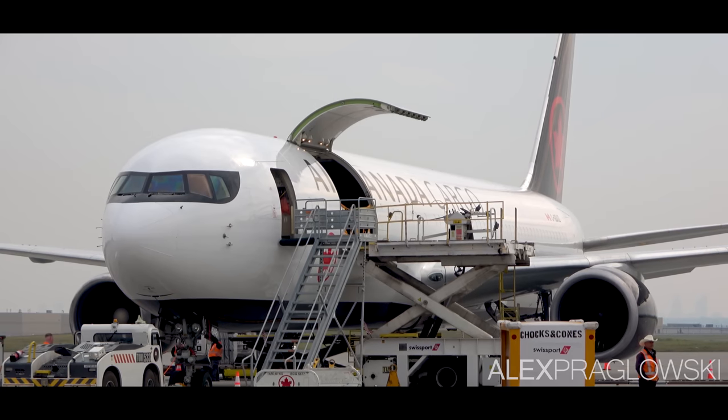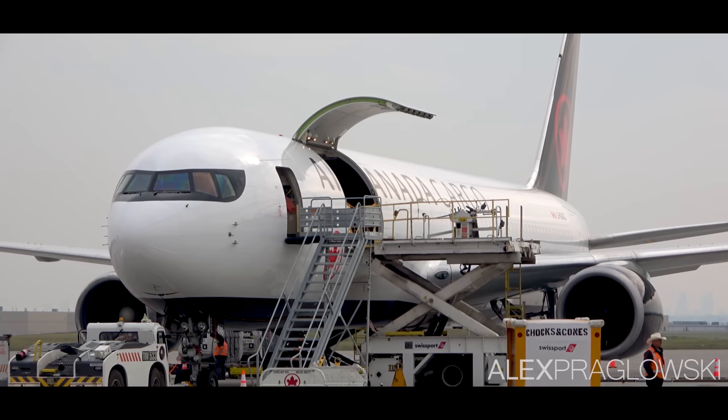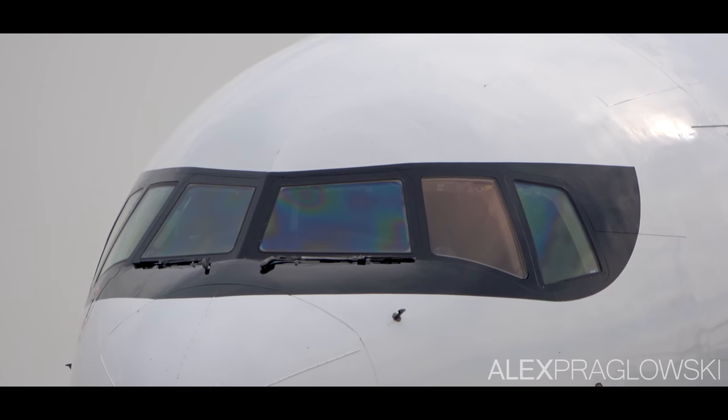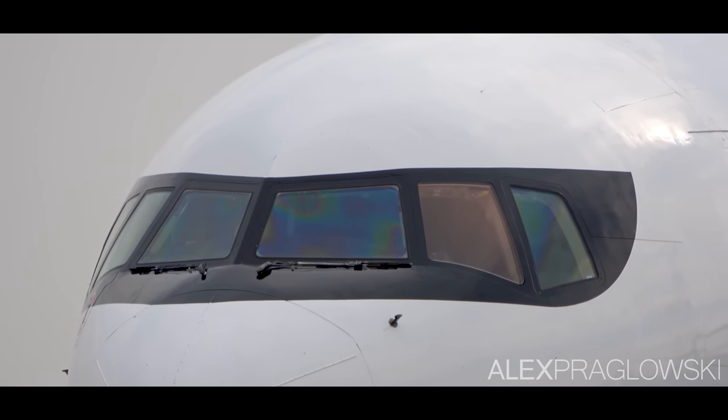Back at the end of 2020, Air Canada announced that they'd convert a couple of their retired 767s to freighters, given the demand for air cargo at the time. Since then, they're now up to 6 operating 767 freighters, including 2 brand new ones.